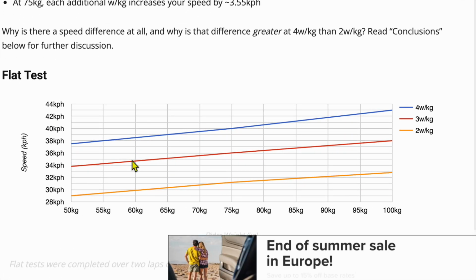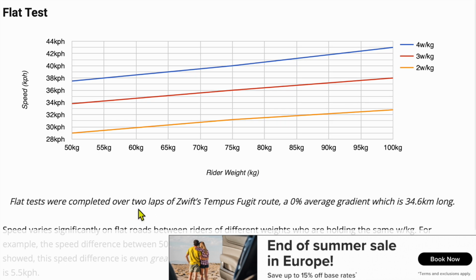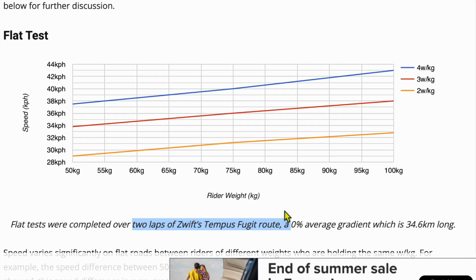So I went to search on Google to find out how Zwift calculated speed given a certain power and weight. Every line here represents the same watts per kg. So you can see that an 80 kg rider will go faster than a 50 kg rider at the same watts per kg. This is from an article, and they tested it on the same race route that I'll be doing for the ITT itself. So this is super relevant to me.